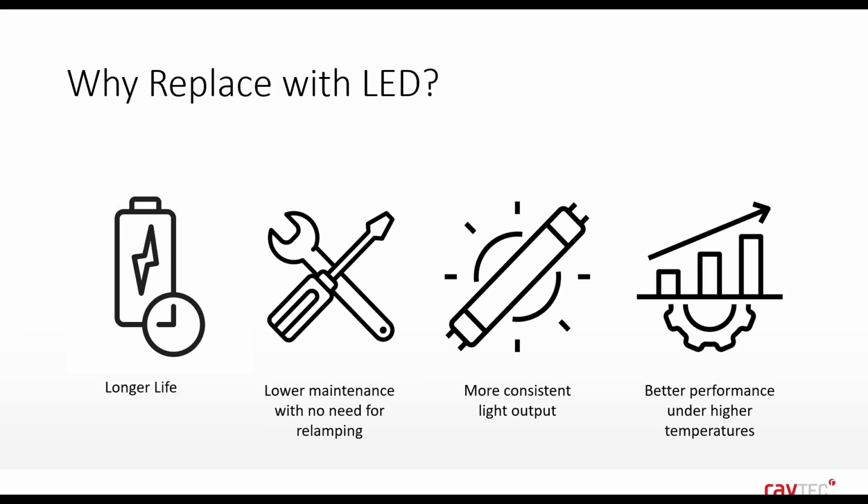A more consistent light output. Over time, a fluorescent luminaire will lose almost 40% of its emitted lumens compared to an LED fitting, which will lose just a fraction of this figure. And better performance under extreme temperatures. Unlike fluorescents, LED equivalents are largely unaffected by extreme temperatures, be it hot or cold.